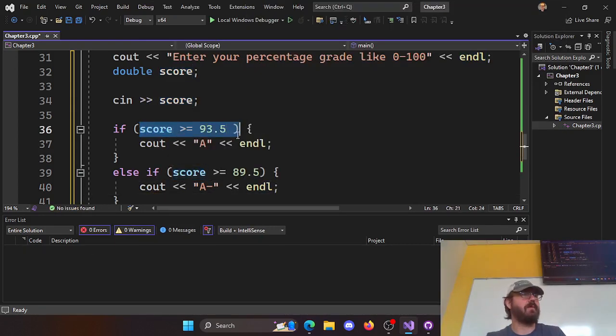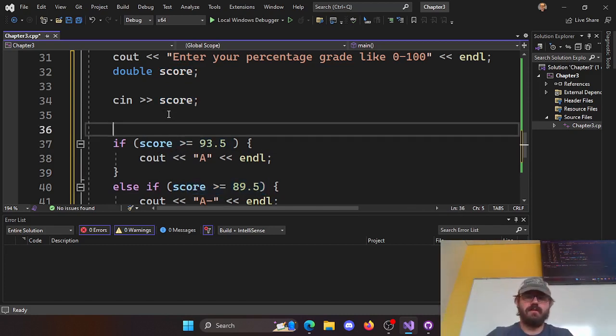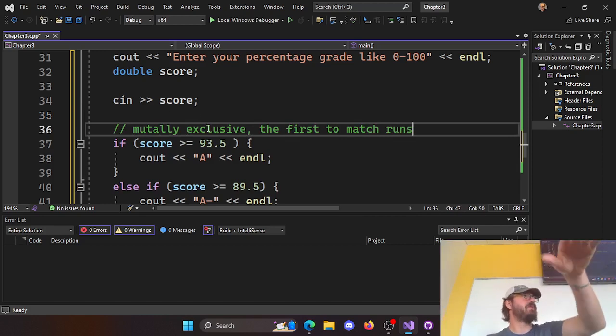They're mutually exclusive. One and only one of these will run. So if this didn't run, I know this can't be true. So score being greater than or equal to 89.5 is really score is less than this and more than this. It sandwiches it in between just because I'm going in that order, in that sequence here. So these are mutually exclusive. First to match runs. Whatever it matches first will be the one that runs.